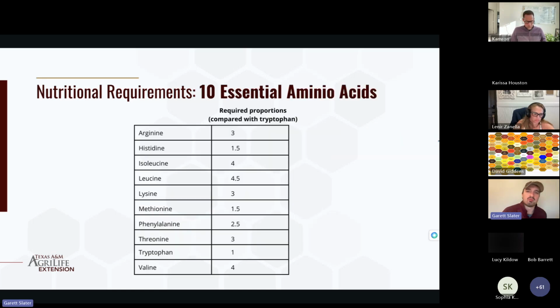For honeybees, there are about 23 amino acids, but 10 are really essential to honeybees. And these are the 10 essential amino acids. Just remember that pollen has different types of amino acids, and that's one reason that bees have to collect a bunch of different pollen sources to get all these essential amino acids. Now, when you talk about amino acids, there's essential and non-essential.